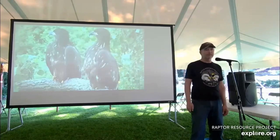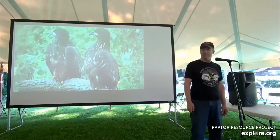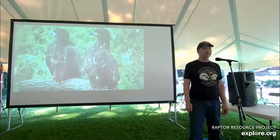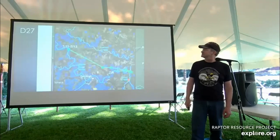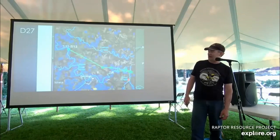So here's D35 and D36, right here at the hatchery, the year that they were dispersing. They look like they're all ready to go, standing straight up, just for the camera. I think they were hams. Here's that shot showing where D27 has been hanging out.